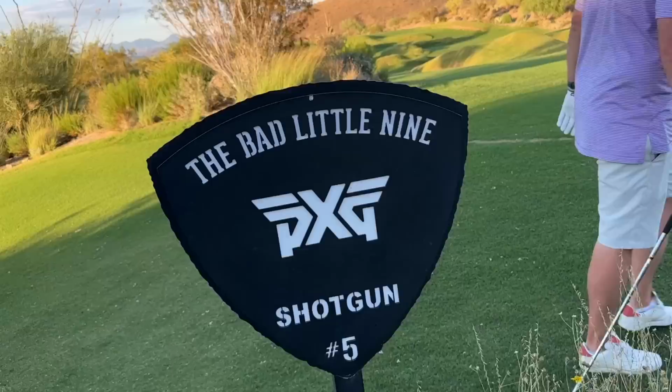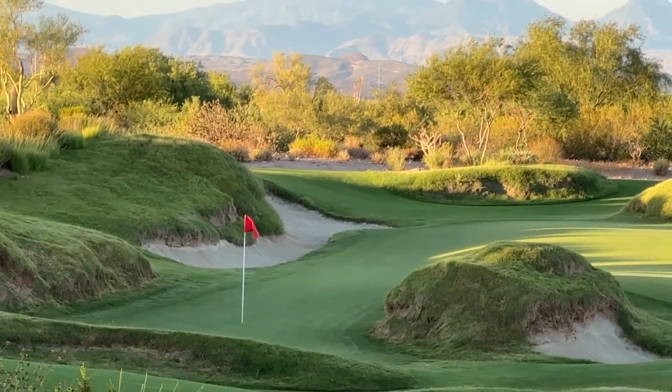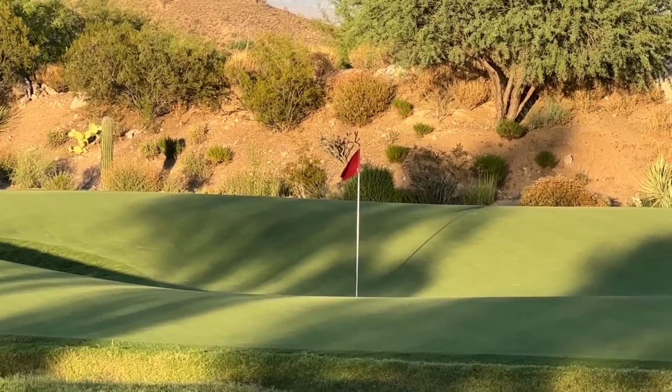Nobody's ever broken par the first time they played this course. Ever. Right, guys, we are kicking things off on the Bad Little 9. We are on hole number, check that out for a flag location. Guys, this is going to get mega interesting. And that's the flag position for the next hole.